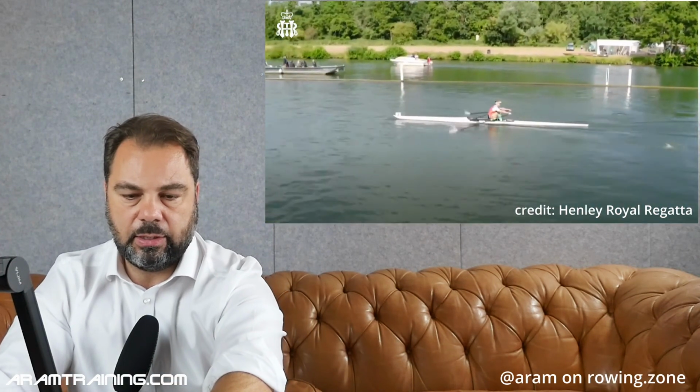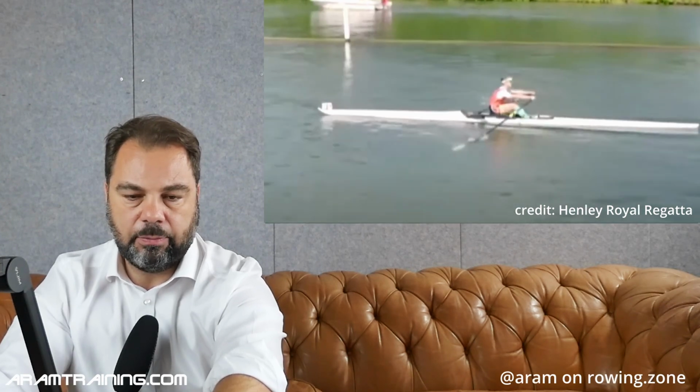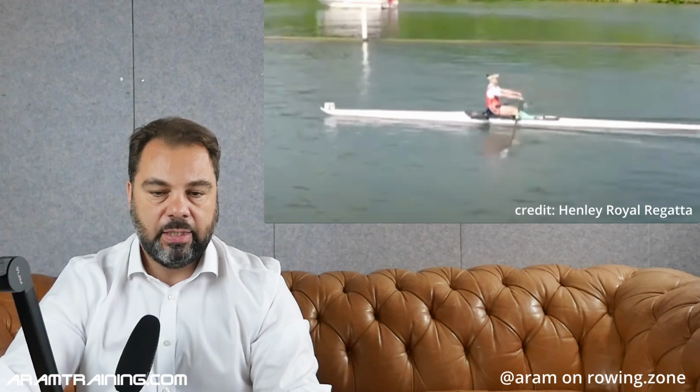What is very, very good with him, if we just check his technique, is that he's very well able to place his body weight behind the drive. Legs to upper body transition. This is almost a perfect position. His arms are fully extended. He lets his upper body weight unfold. Legs are almost fully extended. Check that. Yeah.